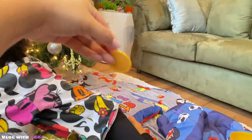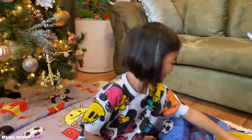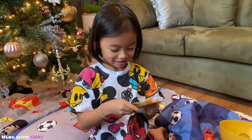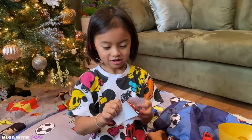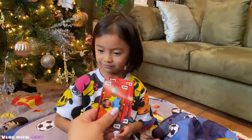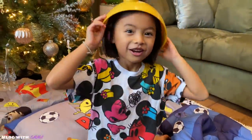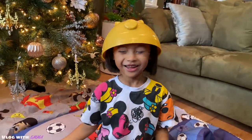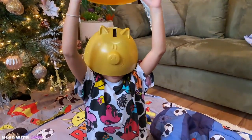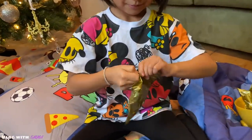This is Ryan's World. Ooh la la. Last small one. More money! $1. $1. $5. Thank you. That's it for the small one. All right. First big one. There's three big ones.